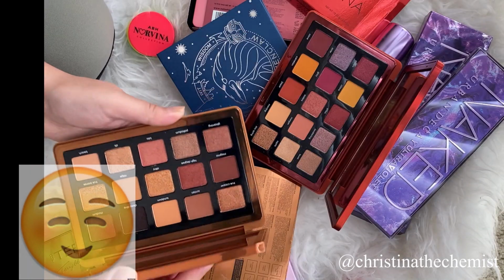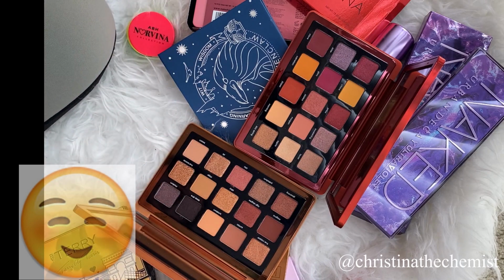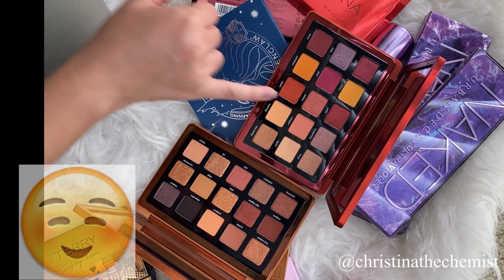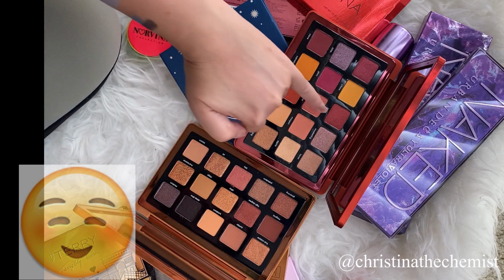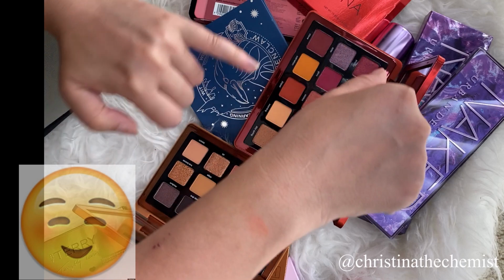I don't know, I just really didn't want to pick this up, and eventually I just realized I have way too many Sephora points that are just sitting there and losing value. So real quick, I want to compare it to the other Natasha Denona palettes of the same size. It's almost like they've improved the formula this time.